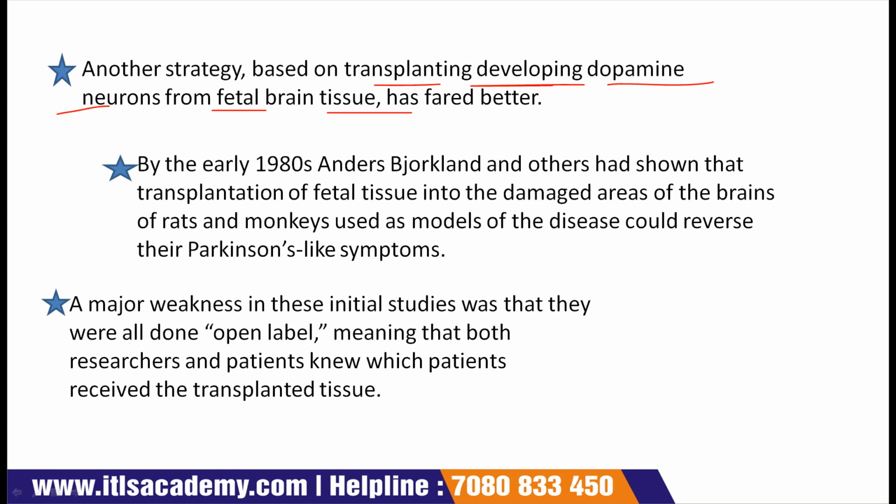Subsequently, researchers refined their surgical techniques and showed that functional recovery depends on the implanted neurons growing and making functional connections at the appropriate brain locations, essentially finishing their maturation by integrating into the adult host brain.